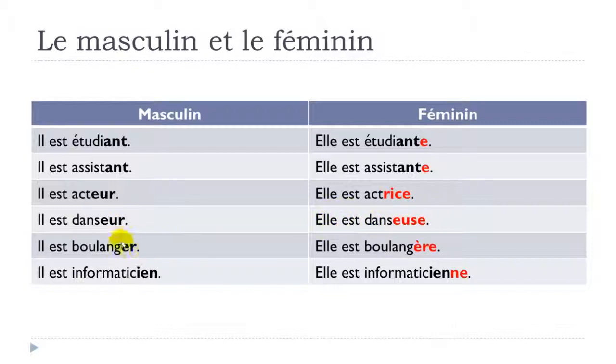Then we've got this group like boulanger, ER. If you add this final E at the end, then you will have to put this accent grave here. Remember, when you get this E plus this accent grave, you pronounce it like an really open E sound. So boulanger, and then feminine form, boulangère. Same thing, don't insist too much on the final E, boulangère. Il est boulanger, elle est boulangère.